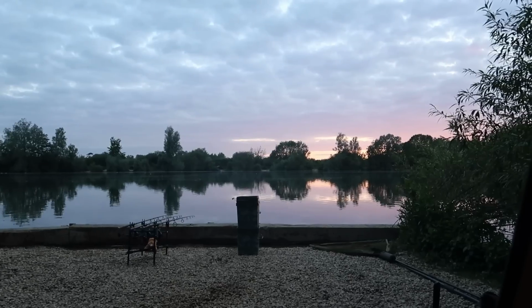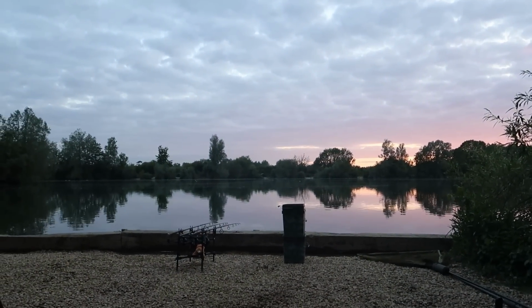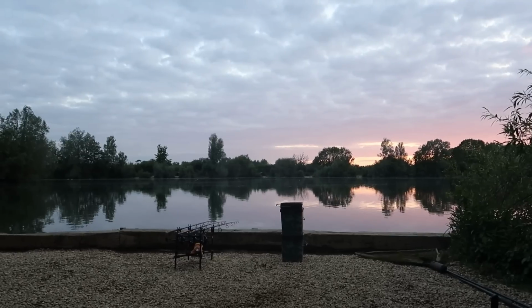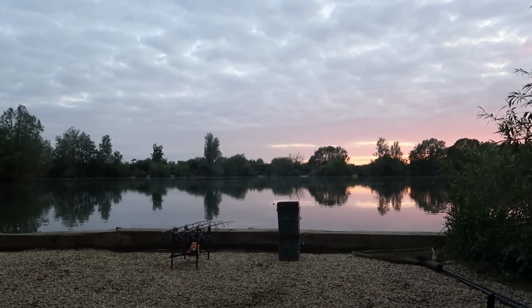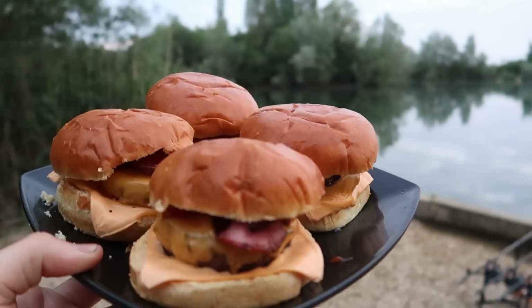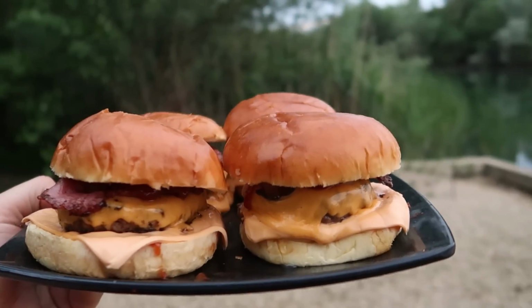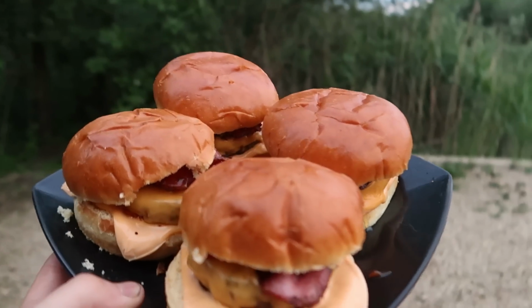So now it's time to sit back and let the carp gods do their work. Come on, please, just 1 tonight. Me or my dad, I'll take it. A fish will do, or just 1. Come on. Look at that. Wow, am I excited for these burgers, that's for sure.